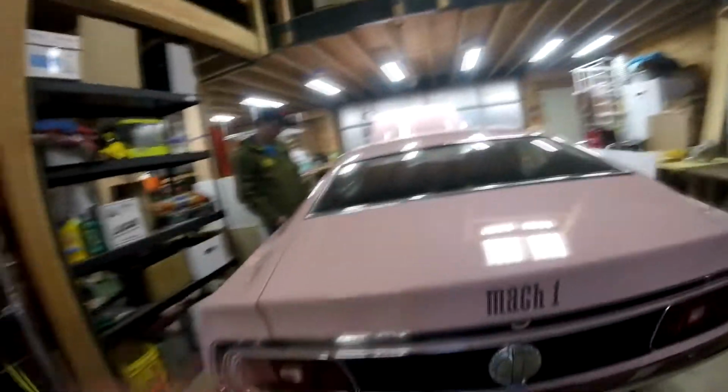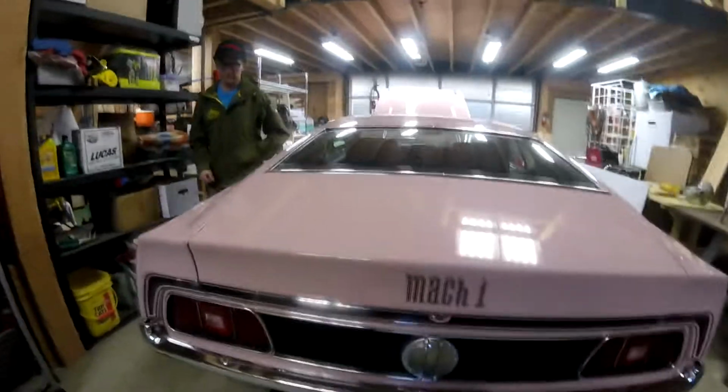Well, yeah, it was the 70s. Everything was still mostly drum, and this thing's got disc. Yeah, which just goes as another way to prove that this is a true performance vehicle. I mean, heck, it's even got the factory floor mats with the original pony. I mean, this car is immaculate. One of the best conditioned Mach 1 Mustangs that you will ever see, let alone a 1971.